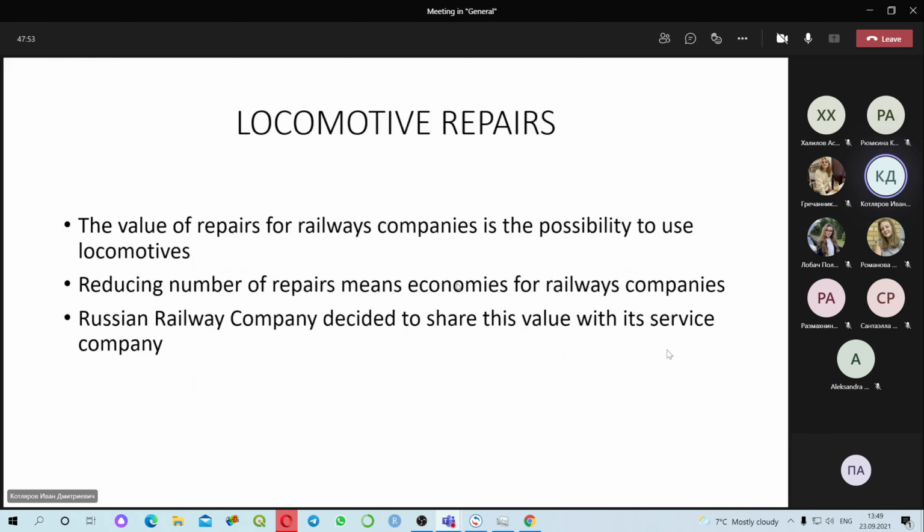Look, what it means. The value of repairs for railways companies is the possibility to use locomotives. Obviously, repairs are necessary because without repairs, locomotives cannot be used. The longer is the period of using locomotives, the higher is the value of repairs for railways companies. If railways companies reduce number of repairs, they will get economies.